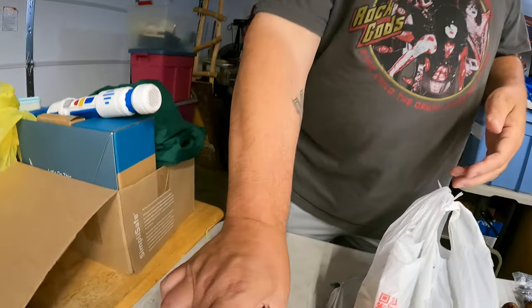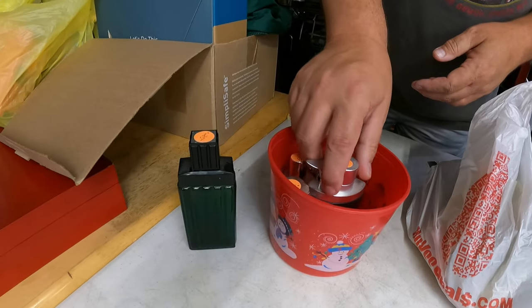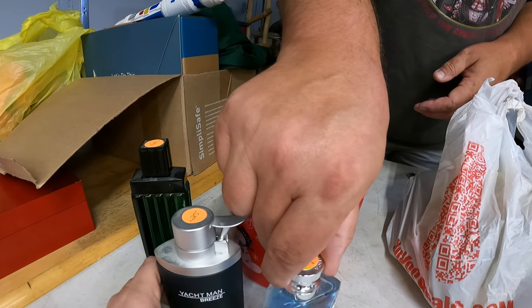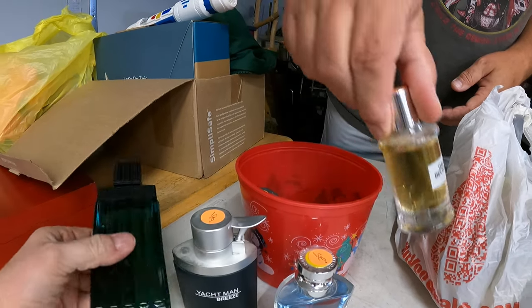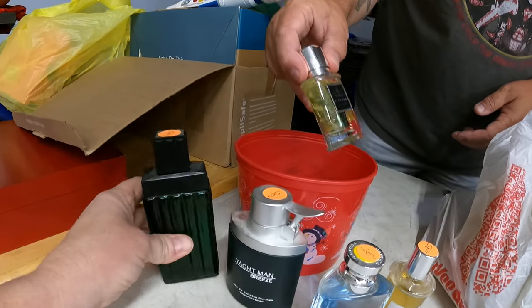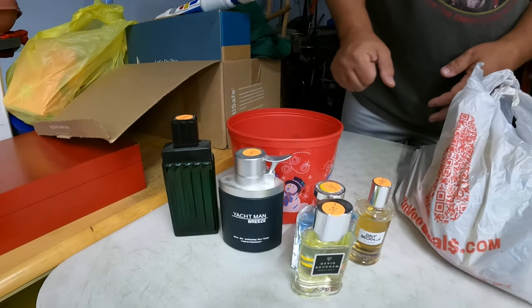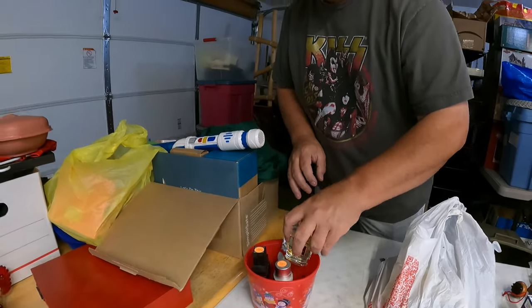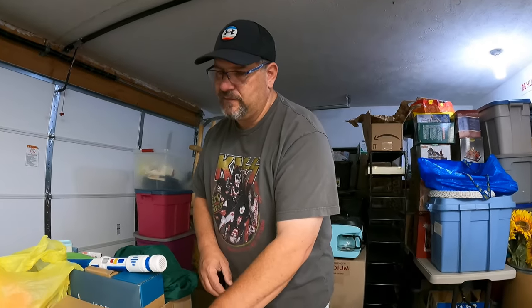This is Donna's also. She got all these perfumes for a quarter a piece. They're men's cologne. Yachtman Breeze. Nautica, David Beckham. And more David Beckham. So quarter a piece on that. And they're full. Full of scents and smells.